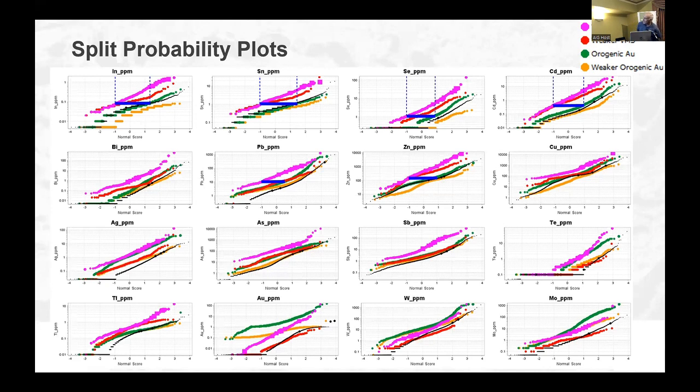To show how effective that discrimination is, I've got a split probability plot. Now, who needs an explanation of how probability plots work? One. All right, well, I'm going to do it for you. They're like histograms, but they're way better, okay? The 0 score is the 50th percentile, the median value. And if you just had a simple probability plot, there'd be just one trace for one population. And the 0 score is the median. And then we just have a normal distribution.